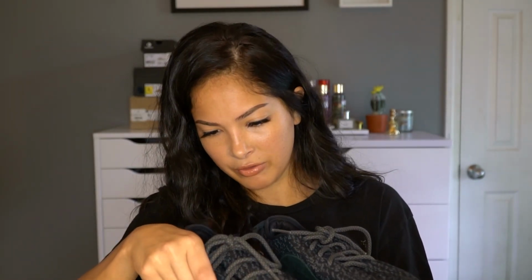And then lastly, for sizing, I got these in a men's 5.5, which I believe is a women's 6.5. So I honestly got really lucky when I ordered these on Go because it was my first pair of Yeezys and I just guessed 5.5 and they fit me perfectly.